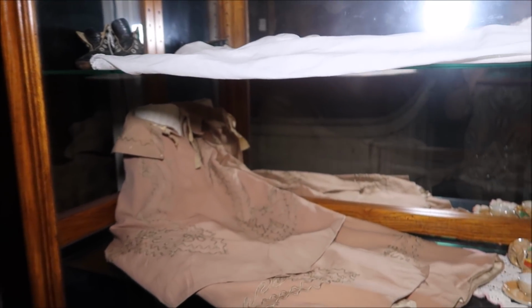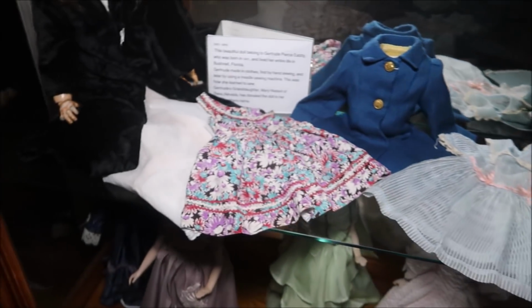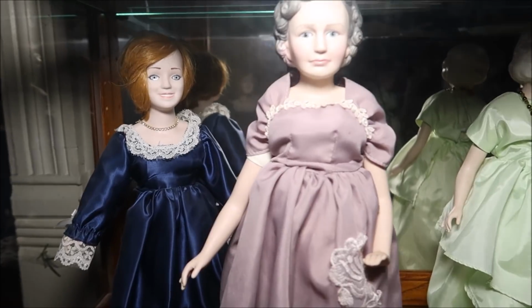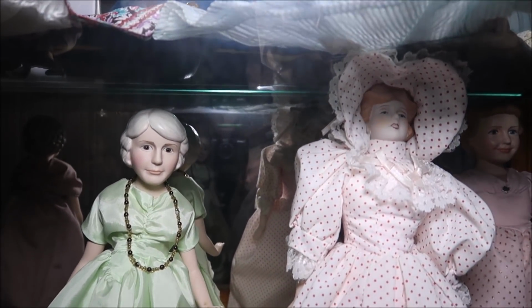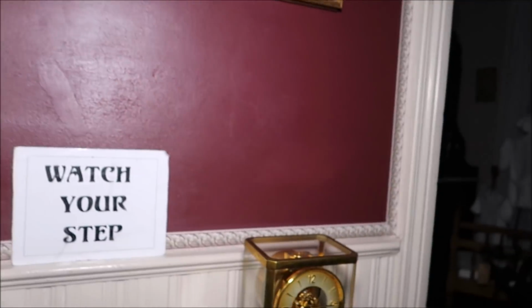So, here's some more dolls. No, this is just doll clothes. Or actually, this was probably their clothes for their time era. Wow. Look at that. Look how little. Maybe it was doll clothes. Those dolls. Oh, gosh. She looks creepy and scary. Look at her eyes. And then there's some down here. I can't see them. Wow. There's a bunch of them down here. Look at them. That's crazy. Oh my goodness. All right, guys.